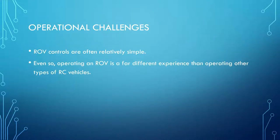So let's talk about some operational challenges with regard to ROVs. ROVs, believe it or not, tend to be really simple to operate. They're a lot like flying a drone, but with a few key differences. So I'm going to talk about what some of those differences are and what it's really like to operate one of these.